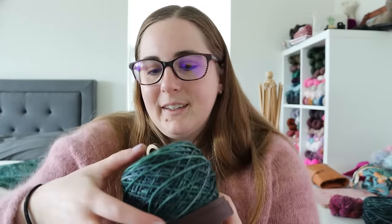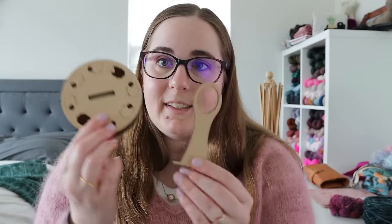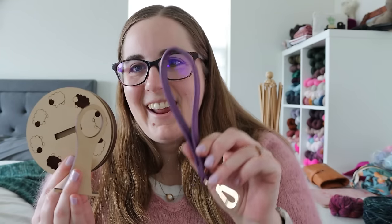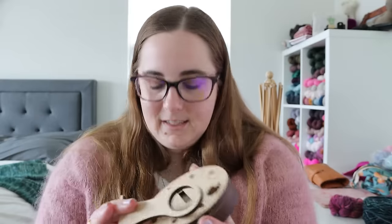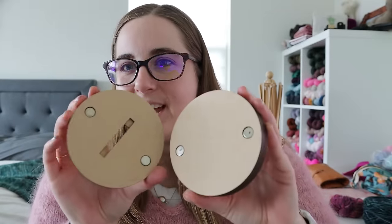Yeah, let me just show you really quickly too, just how it works. We'll do a little backwards and then forwards. So when you receive it in the mail, it comes in three separate parts: the base, the vertical piece, and the handle, which actually is sold separately. But if you ever want to walk around with it, you kind of need the wrist strap. And the base is actually two separate parts with a magnet.